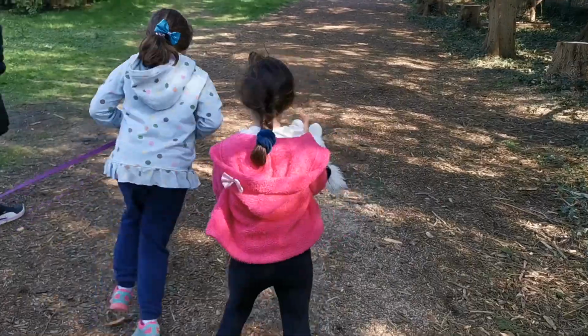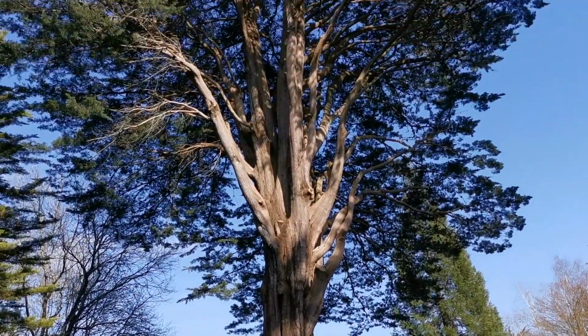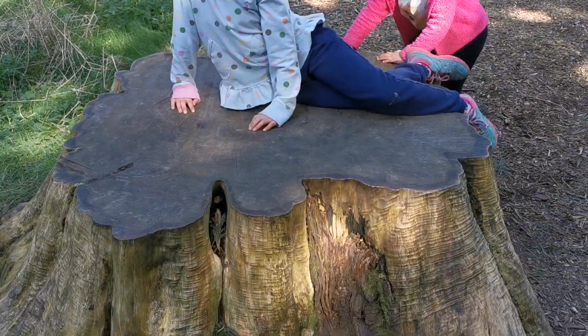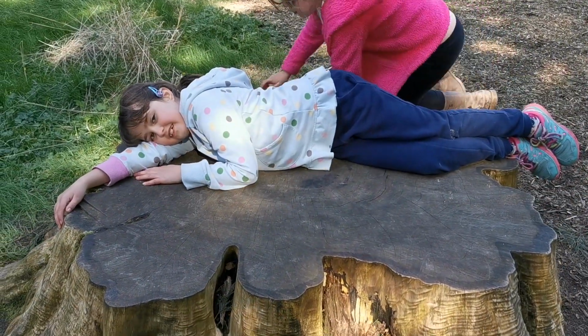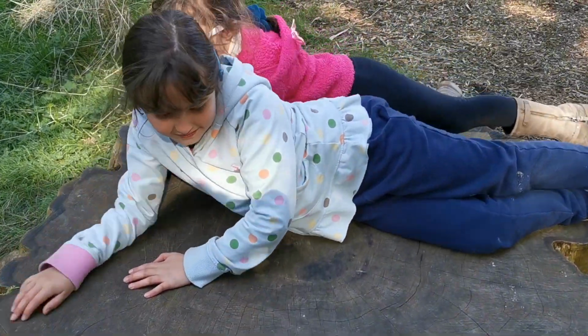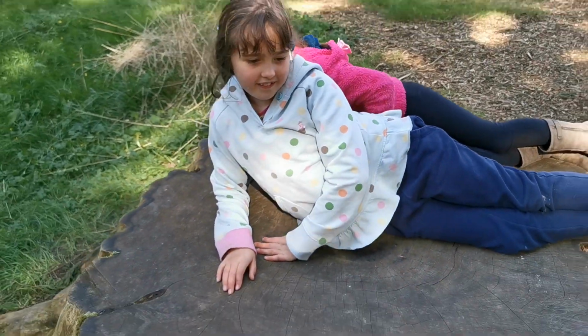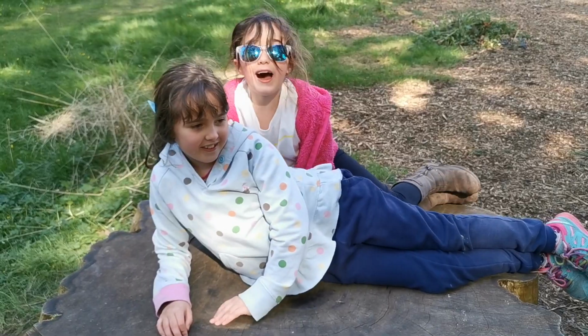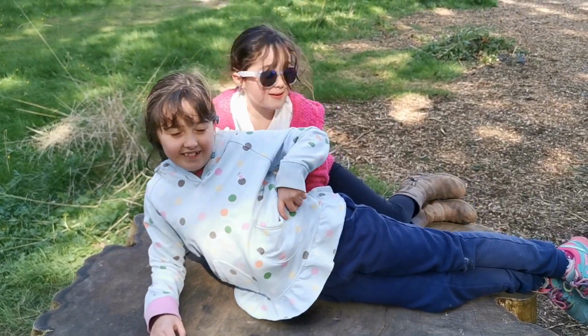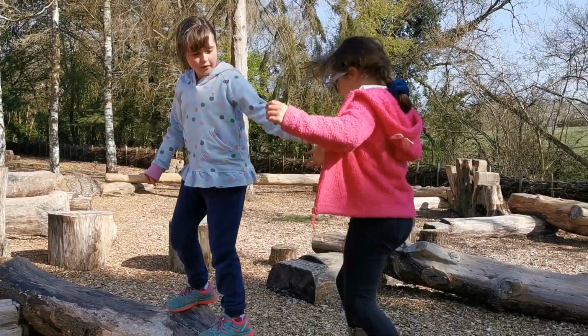Go on then, go play in the park. Molly, so this tree is massive, and this one's been cut down. So this is how big. Lie down. This is how big the trunk is. It could fit both kids on, probably all the dogs. And the rabbits. Yeah, and our new rabbits. And our mum and dad. Maybe not your mum and dad.